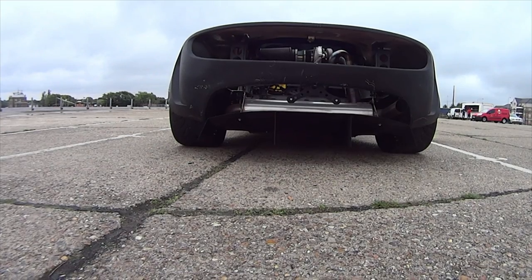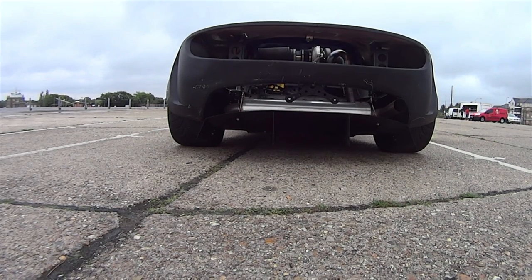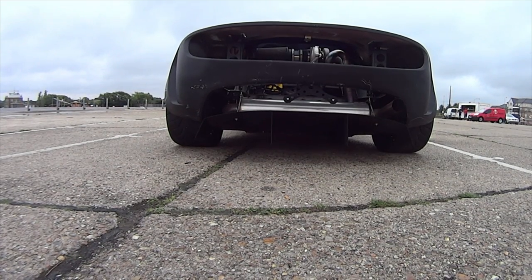A powered Elise thing. It's a 2 litre Golf Mark IV unit, currently running 567 brake horsepower, and he's looking to upgrade it to about 600 brake horsepower, so it does look a bit serious. It's not a road car at all. It turned up here on a trailer.